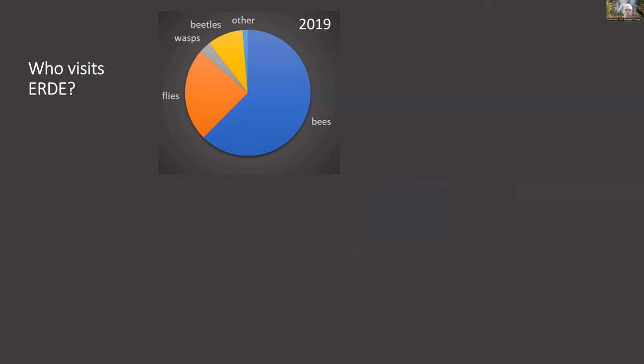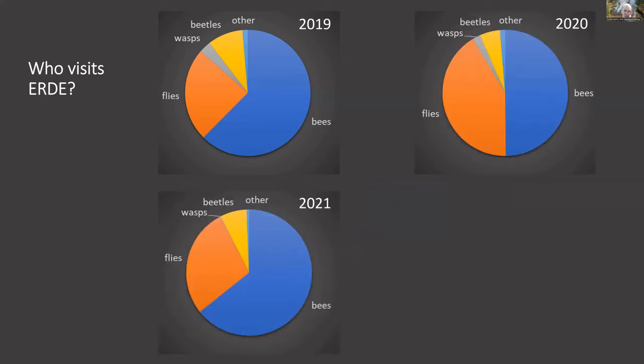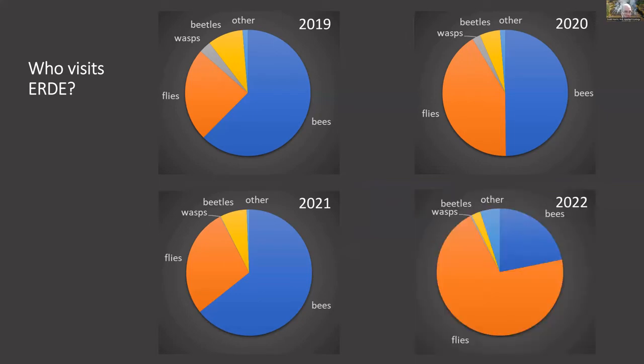So the next part of the study was which pollinators visit early. I grouped these into very broad categories, as you can see. But the most interesting thing is the difference between flies and bees. So 2019, 2020, flies and bees are going back and forth. But then boom, in 2022, we had quite a change in the proportions of flies compared to bees.